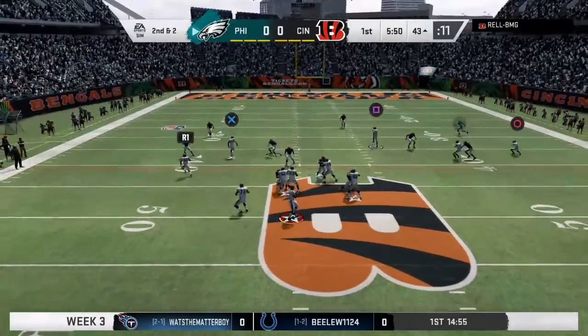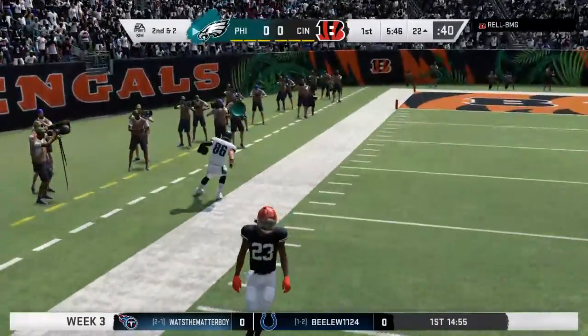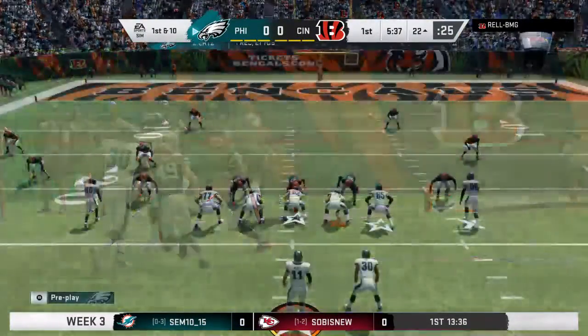To throw, it's Wentz. Caught by the tight end Ertz. He's going to go out of bounds, but he takes this one down just shy of the 20. A gain there of 21 yards.